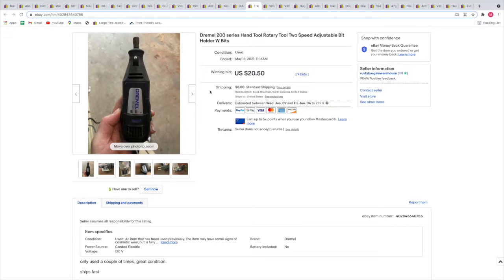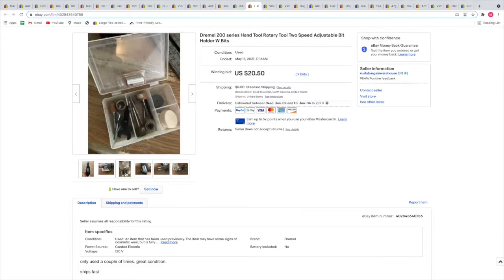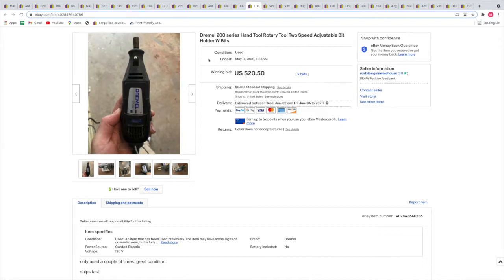Here's a Dremel tool, the Dremel 200 series, with a few bits. What happened was I actually went to a Goodwill and found a model 600 or something, so a much better model, a model that operates off of battery power, so it was nicer. It has more power, and you don't have to have a cord, so you can move in other areas. Had a lot more bits. I bought that thing for maybe $8. And I had this one.